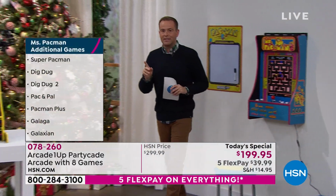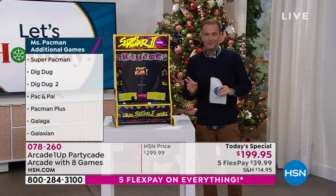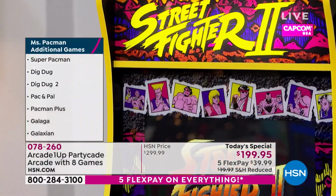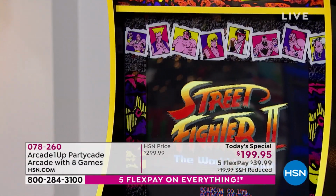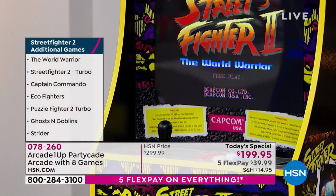Last but by no means least, making its debut tonight for the first time is Street Fighter 2. Street Fighter 2, one of the biggest games when I was a kid. This is available, and it's not just Street Fighter 2. There are loads of other great games included as well. We'll go through those in a minute.